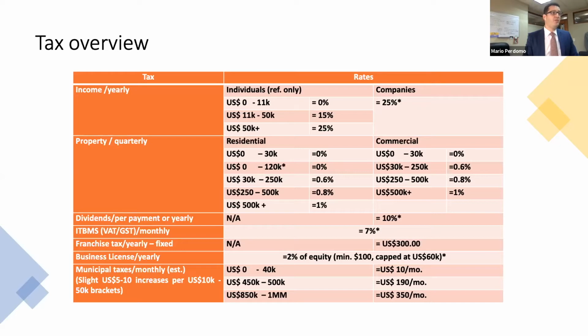Let's talk about property. Let's say that you decide to buy property in Panama for your business or for your residential property. There's also a separation. The brackets differ, and the top rate is 1%, but the way property taxes work in Panama is that you go based on brackets. So anything from $0 to $30,000, you don't pay any taxes on. In residential properties, there is a specific caveat. If you declare your property as your homestead, then that bracket increases up to $120,000. That's not the case for commercial property, which after the first $30,000, gets a 0.56% property tax.